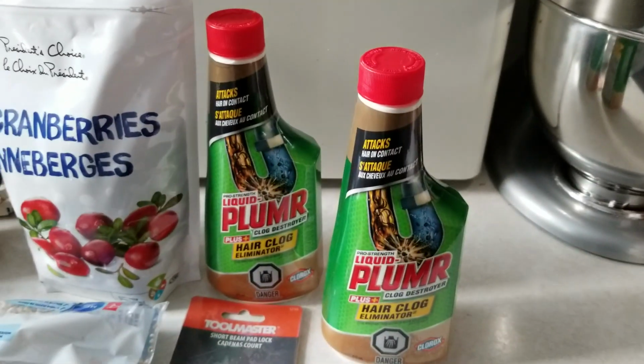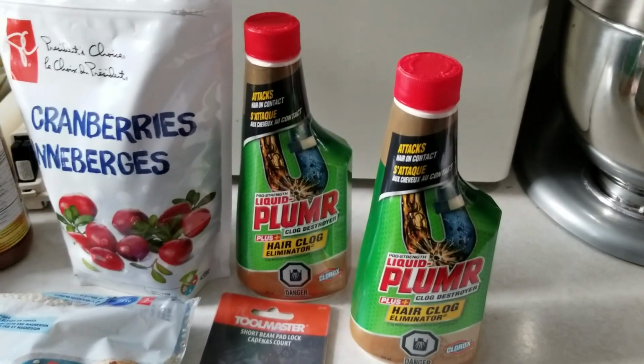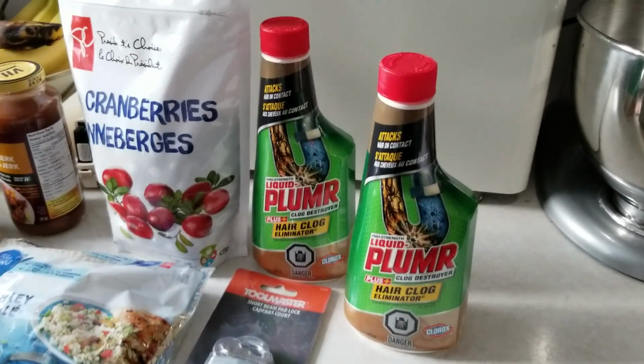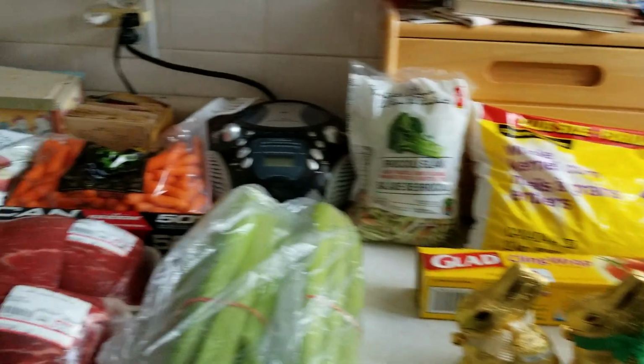And then Liquid Plumber, got a couple of those. I have shoulder length hair. My daughter has quite long hair, and every once in a while we need to use that on the bathtub. And Liquid Plumber was on my offers, so good time to get it. So this is everything we got here.